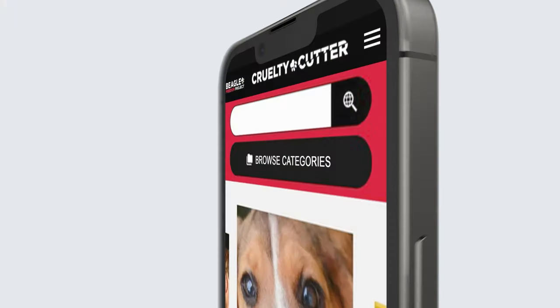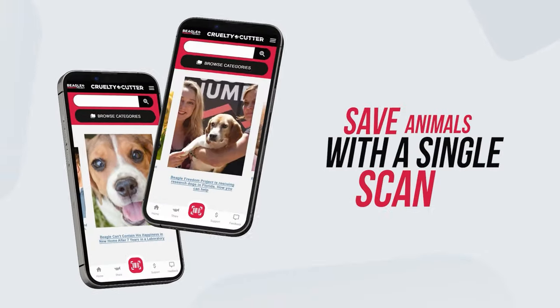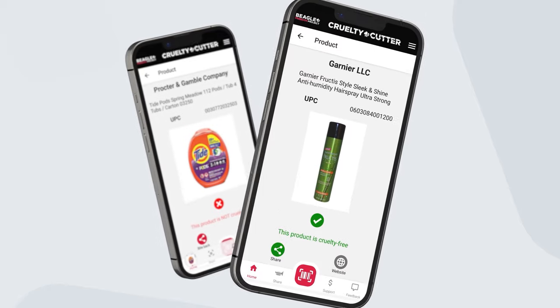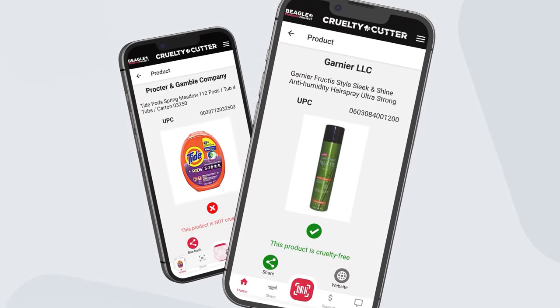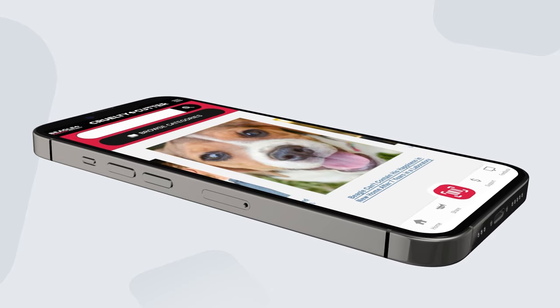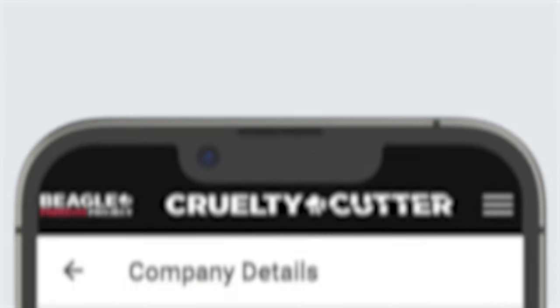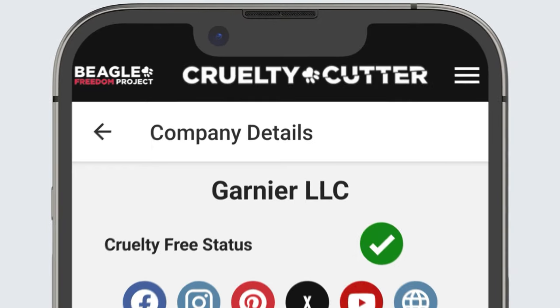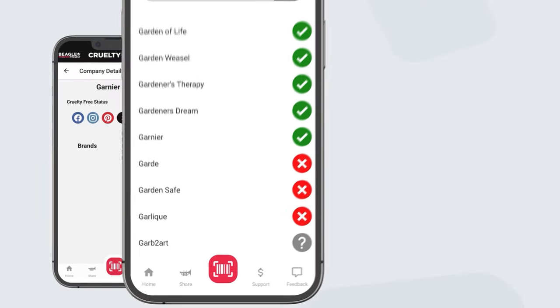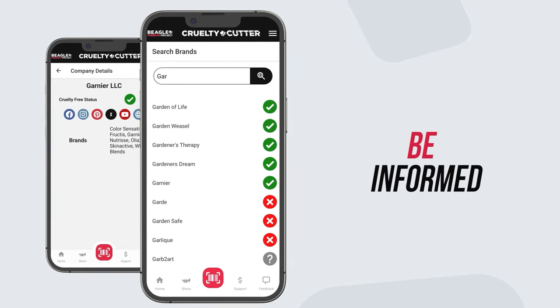Beagle Freedom Project has developed the Cruelty Cutter app, so you can actually know if you're contributing to animal abuse or not. All you do is go to the app, press scan, and it's got this cool little barcode thing that has like a square on it, see? And you match it up with the barcode of a product that you're not sure if it's been tested on animals or not. And it tells you right away, this product is not cruelty-free.